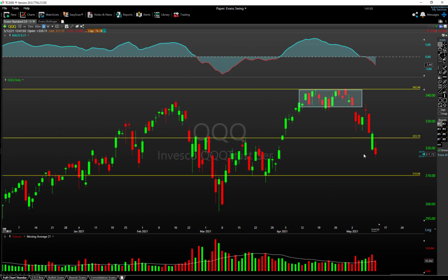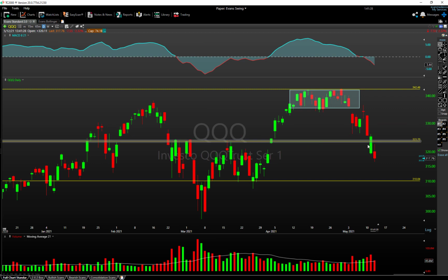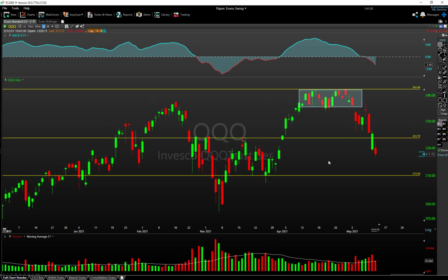Now, if we zoom out a little bit further and look at the selling that has taken place, at this overall price structure, we have broken down again from the recent highs. We've broken some near-term trends and some structure. So when I look at this picture, a retest of this March low structure, or at least this 310 area, makes a whole lot of sense because we're already breaking everything in between. We filled some gaps in here.